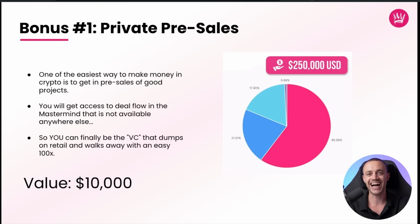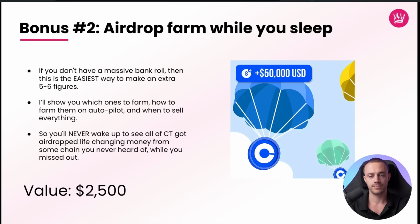This technology does not exist yet on Base. It will be the first of its kind. We were able to get access to this early inside of the mastermind. Just imagine you got into one of these pre-sales, for example, on Ethereum back in 2015 or Solana, like the VCs did. You'd be up thousands of X's right now. It's literally the easiest money you can ever make if these pre-sales do end up being a big hit. You can see how this would be worth it, right?